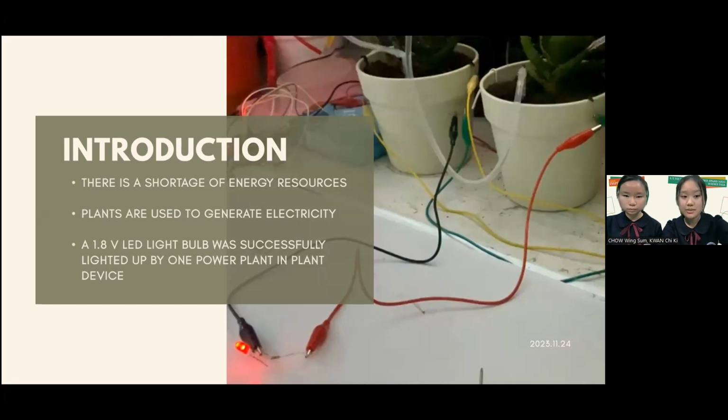The larger the amount of microorganisms in soil, the higher the power generation. The highest power generated by one device was about 2 volts and 40 milliampere. Also, the power generated could be used directly: a 1.8 volt LED light bulb was successfully lighted up by one device.